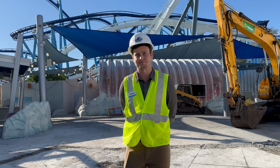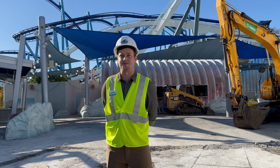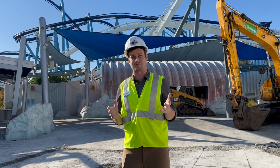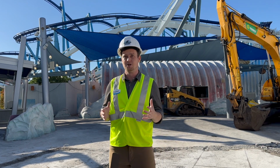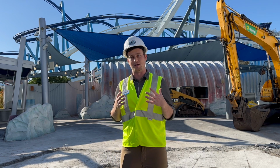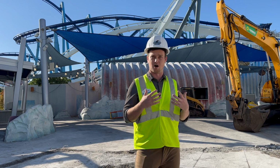I might have missed this, but is there a pre-show? For the coaster, there is not. The queue will have theming in it. You will be walking into Sea Base, Sea Station Antarctica as you go through. So it will just be a more themed environment as you go through the queue, and you board the coaster and you ride. We wanted to focus a lot on the on-ride show.